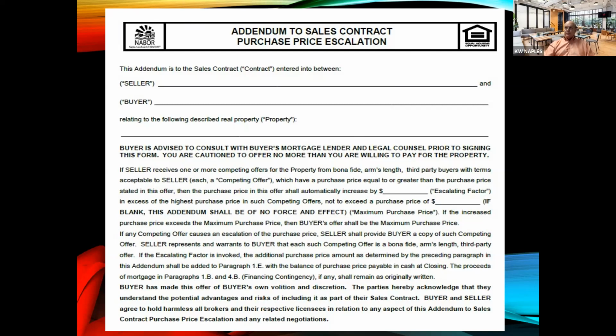Okay, so that same offer, that same escalation clause that escalated to 450, turned out the next highest offer was 420, so they went to 425, and my buyer decided, I don't want to fool with all that. I'll take the 425, which was a nice increase over what the original offer was.